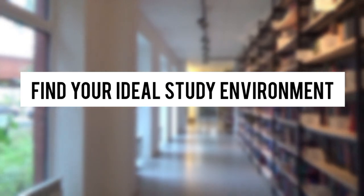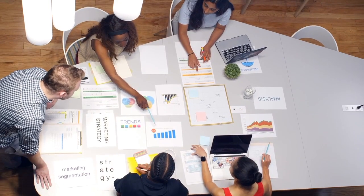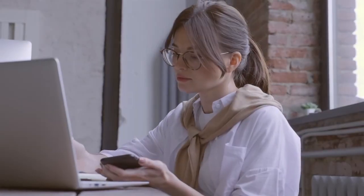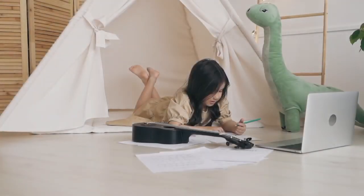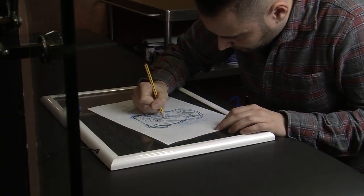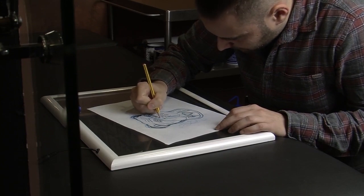Find your ideal study environment. Experiment with different study environments to find what works best for you. Some students prefer complete silence, while others may find background noise or instrumental music helpful. Identify a space where you can concentrate and minimize distractions.